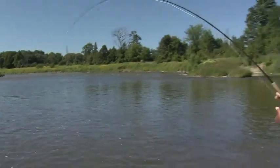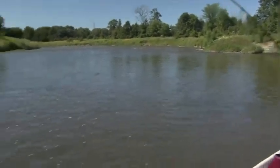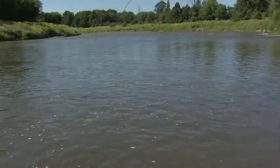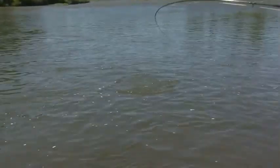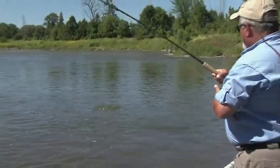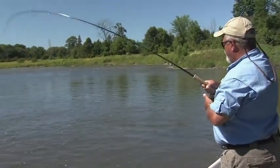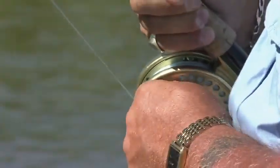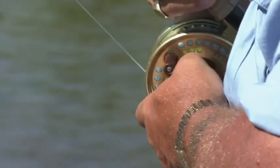This guy doesn't want to come up. I haven't got a look at him yet. He's really shaking hard. You could have a 20-incher here. Oh, it's a good fish. 17? 17? Yeah. Drag on the Islander, screaming. Look at him going across the pool. He thinks he's a salmon.